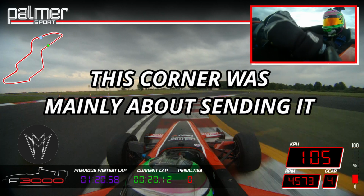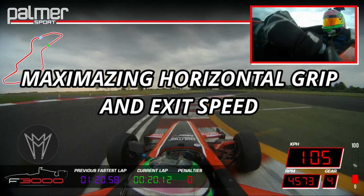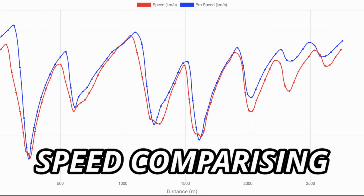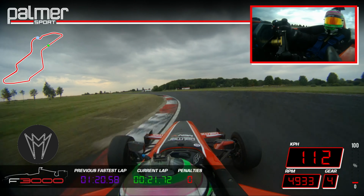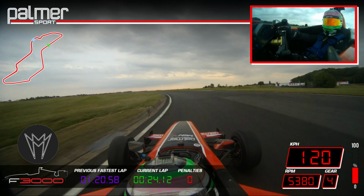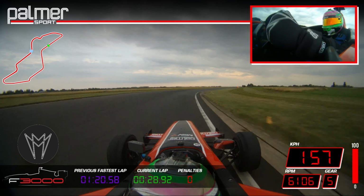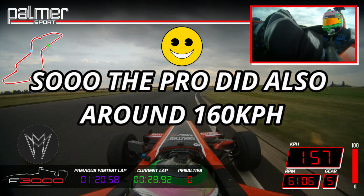This corner, as I said, was mainly about sending it and seeing where the car would break out on the back end. But I prioritized my exit speed, and within this next follow-up of corners I would match the speed of the pro. As you see, very narrow to the white line on the left, then cross over to the right, narrow to the line on the right, as the top end is 157 km per hour, where the pro did around 160 km per hour. So this matched each other.